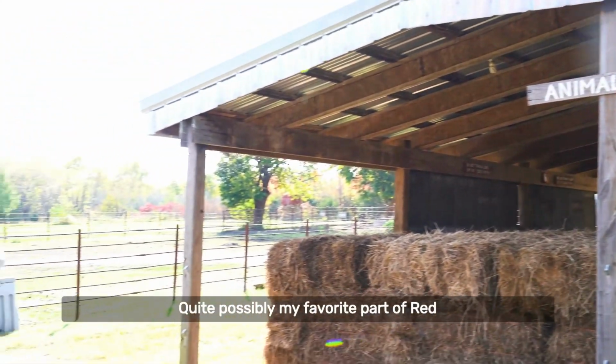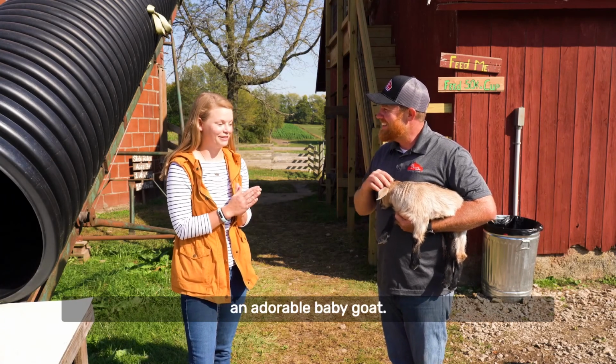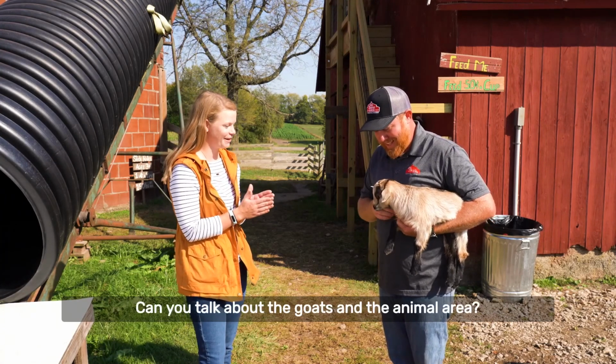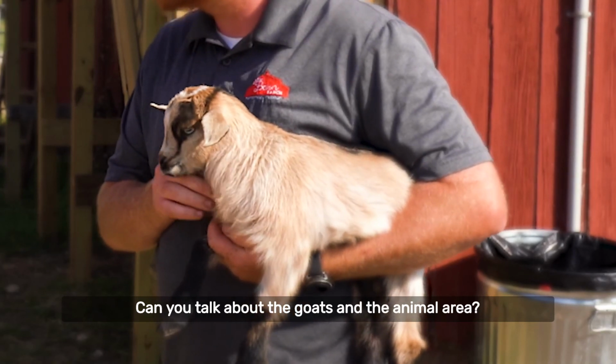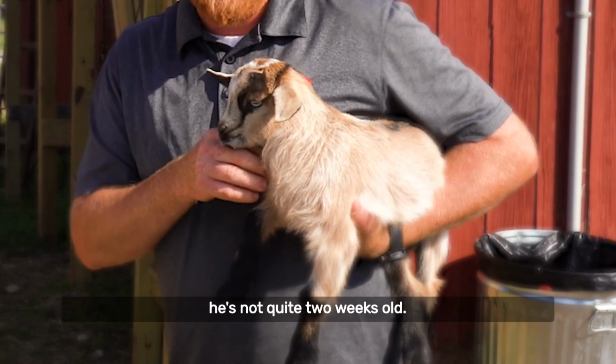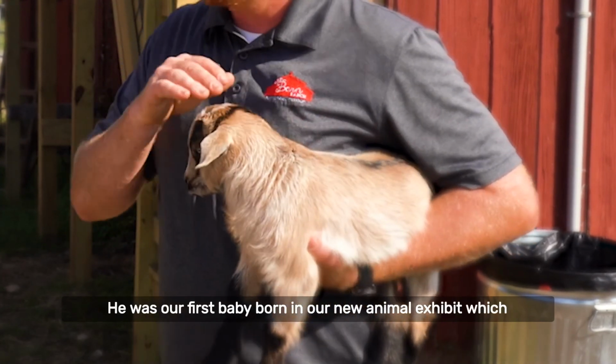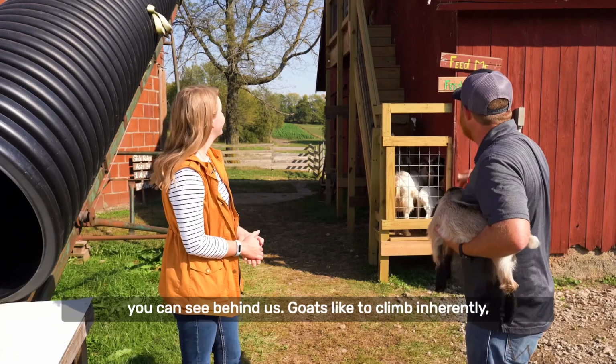Quite possibly my favorite part of Red Barn Ranch is the animal area, and you have in your hands an adorable baby goat. Can you talk about the goats, the alpaca, and the animal area? Yeah, yes I can. So this little guy is born, he's not quite 2 weeks old. He was our first baby born in our new animal exhibit, which you can see behind us.